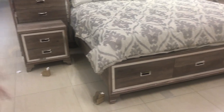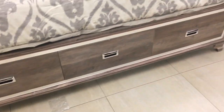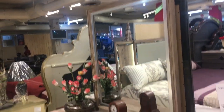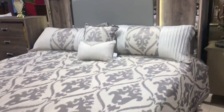All right, so first we have this bedroom set and it has mirrored touches and also LED lighting in the headboard, as you can see here. It also has drawers on the footboard of the bed, so it's great for storage. But yeah, this is a mix between, you know, glam, modern type of look. And there are the LED lights. So this would be pretty cool to look at night. And it's mirrored, as I said before. Yeah, this is a large king size bed and bedroom set.